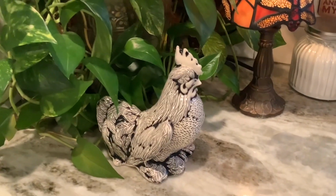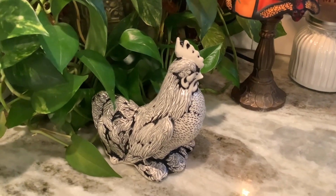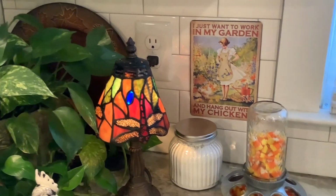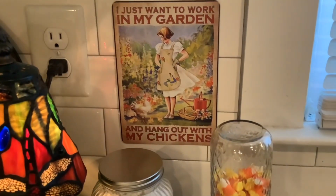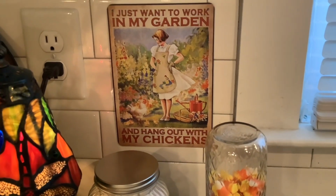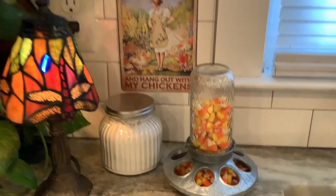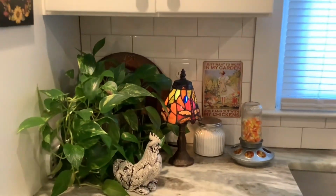She took ceramics class, and I just think she did a great job. There were 2 of them, but we could only find one, so I'm assuming the other one was broken. But I'm so glad I have that one. And of course, my little sign is all about me. That is me. So I love this little area right beside my sink. It is so pretty in the evening.